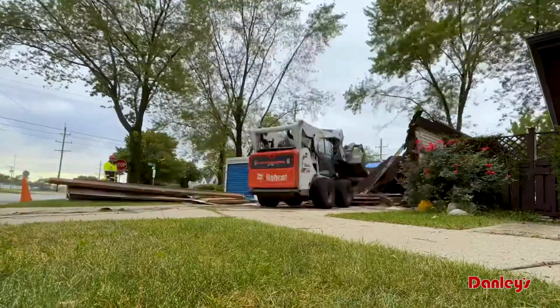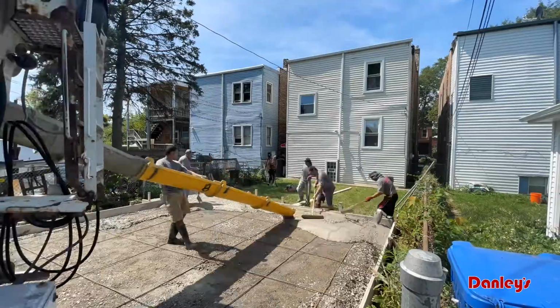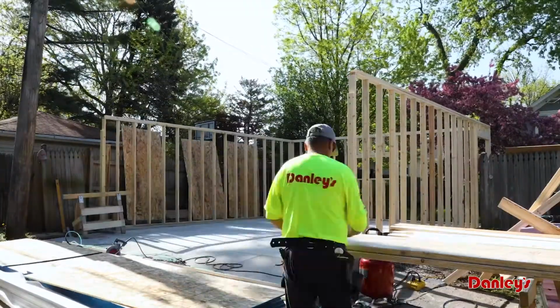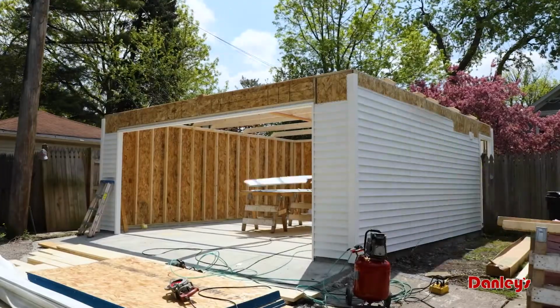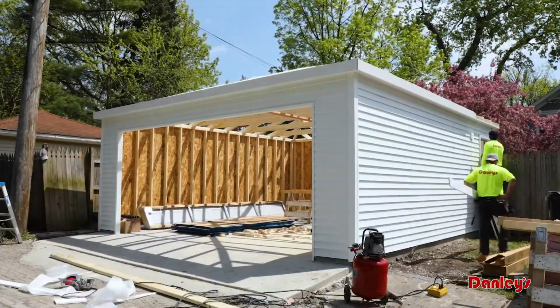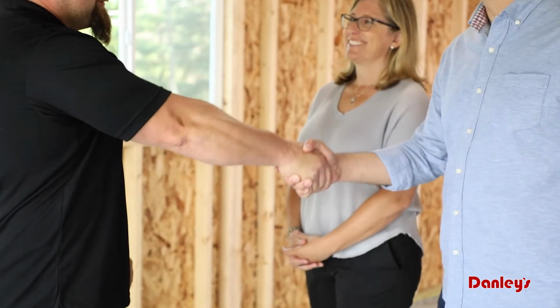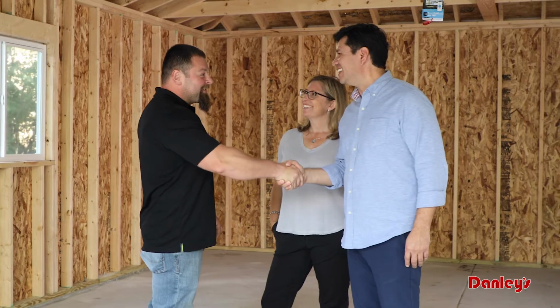And then comes your garage construction. A group of highly skilled contractors will bring your project to reality in a professional manner, ensuring you're happy with the results. As always, customer delight is the driving factor behind everything that we do as a company. Our straightforward process is designed to delight you from beginning to end.